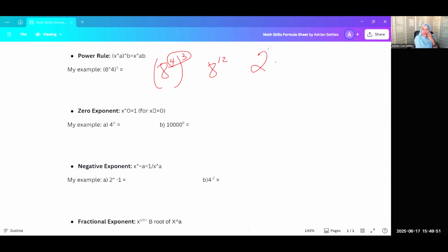If you get 2 to the 3rd, to the 2nd power, that'll be 2 to the 6th. Or if you get 10 to the second, to the 8th power, that will be 10 to the 16. So that's the power rule, when you have a power raised to a power, two exponents next to each other. Sometimes you have to go through and break it down more, but that's it for right now.